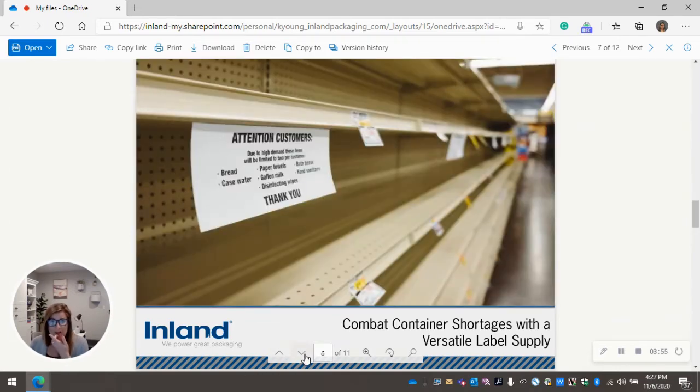So I think it goes without saying that it's not a one size fits all solution here. Even though can and plastic manufacturers are busting their butts to produce more, it isn't expected that these shortages are going away anytime soon. So how can you adjust your strategies around the labels and packaging to get you what you need?